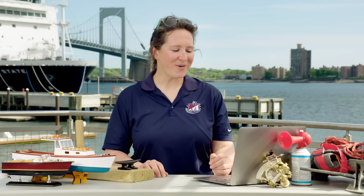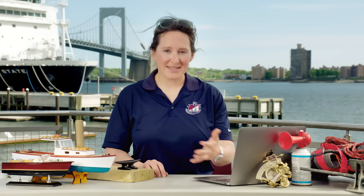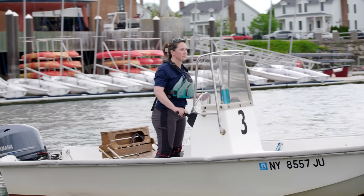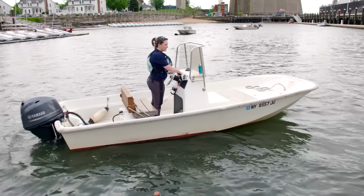The Frank Meister 4815 asks, is there anything I can do to increase maneuverability? One of the best tools to increase your maneuverability and your understanding of how to best maneuver your boat is to master something called the pivot turn. And I can show you that now. So the pivot turn utilizes a small amount of forward and reverse thrust to essentially pivot your boat on a point.